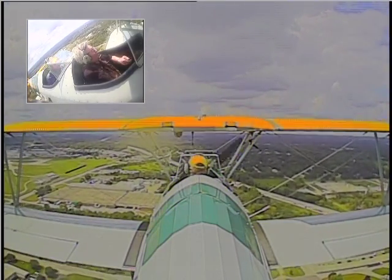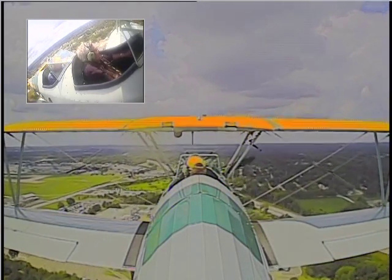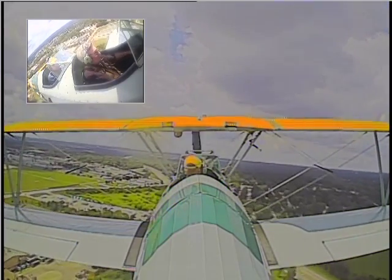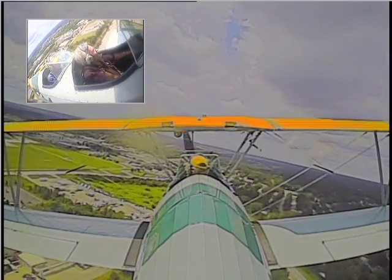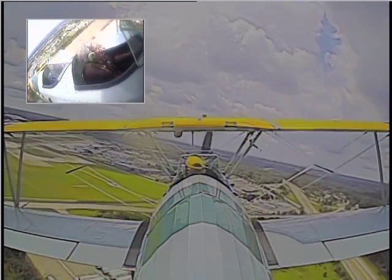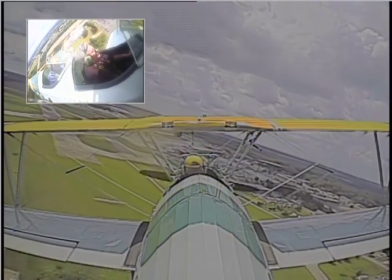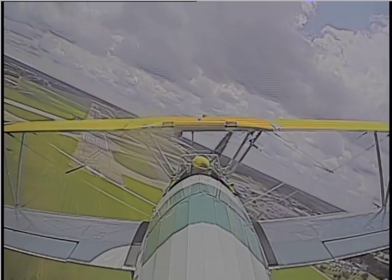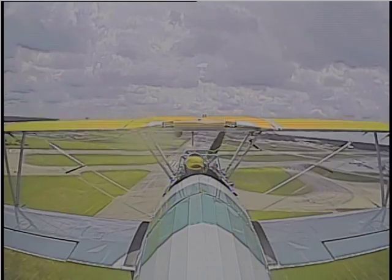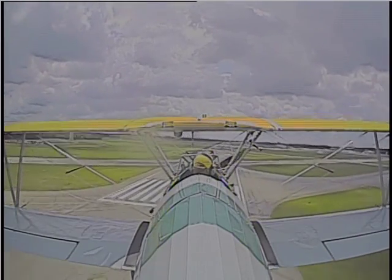Now, when you're ready, I want you to make another left-hand turn. Line up the Stearman with runway 17. You got it. I'll take it on short final. We'll land about a third of the way down the runway. There you go. So you can see we have a little bit of crosswind. I'll tell you what, I'll take it from here. I have the airplane. So we'll add a little power.